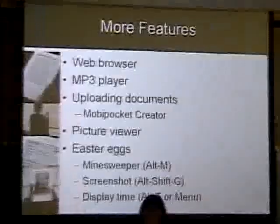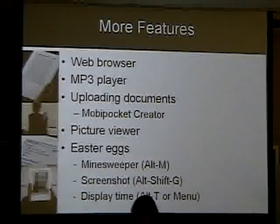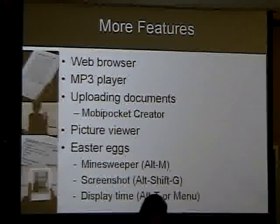And then last are the Easter eggs. You can play Minesweeper. You can take screenshots. You can display the time, which sounds really silly, but I didn't know you could. In the first couple months, I kept cursing at the thing. Why don't you tell me what time it is? All right, it actually does. It's on the menu. Screenshot.